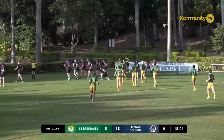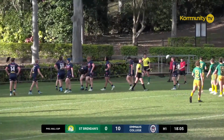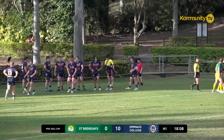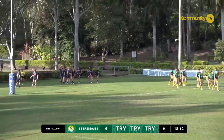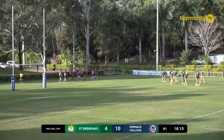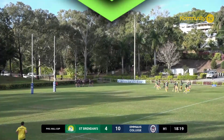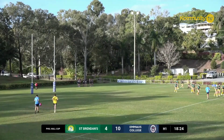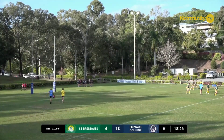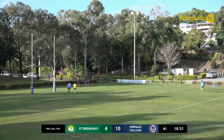They're on the scoreboard. Harrison Hill with their opener. And Harrison Hill scores. 10-4, conversion attempt coming up. So Harrison Hill with the try. And it was off the back of the penalty, of course.